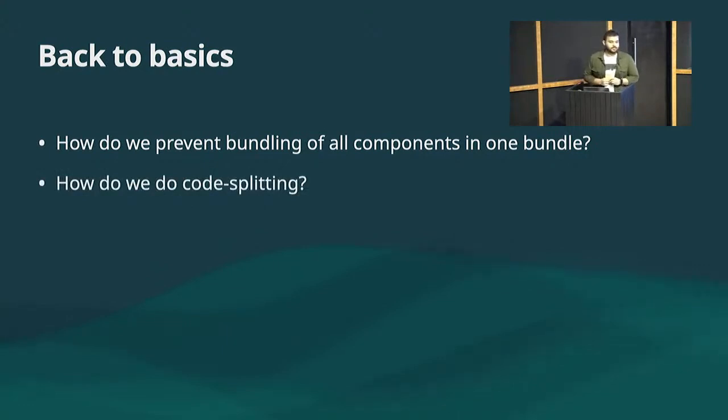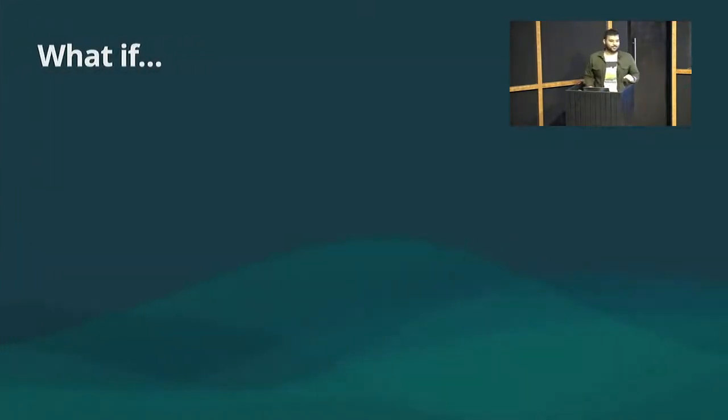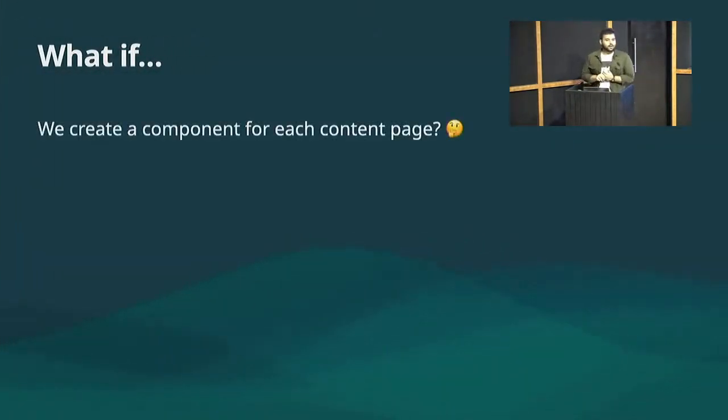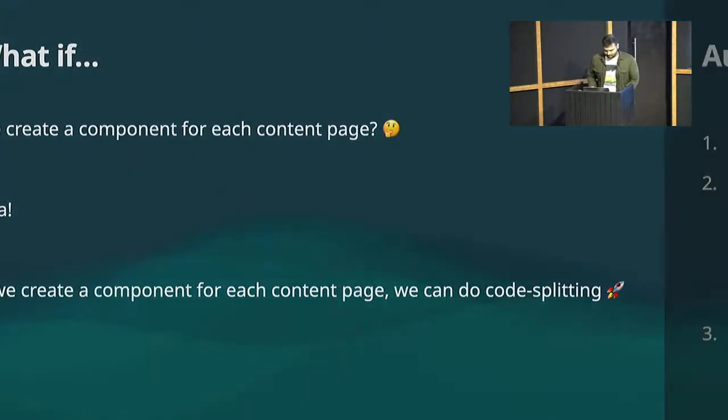But how do we do it? That was a question in our head. Code splitting basically works for JavaScript, but our content files were not JavaScript files. So how can we possibly do code splitting here? Okay, so we thought, what if we create a component for each of these content pages? We have a JavaScript component which will contain all the content that we have. And that way, that was our aha moment. So that way we can basically do code splitting and split our bundles for each of the content pages.